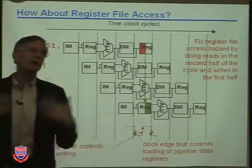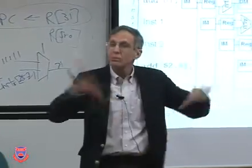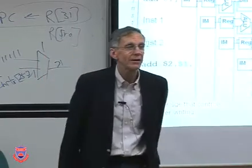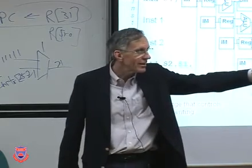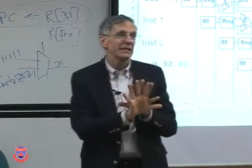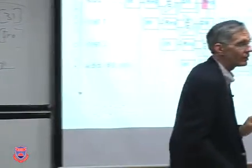Now, am I going to fix it by having 2 register files? I fixed the memory problem by having 2 memories, 1 for data, 1 for instruction. Do you think I can fix this by having 2 register files, 1 for writing into and a different one for reading out of? Doesn't make sense, because if I write into the writing one and then I try to read out from the reading one, it won't have the data that it's supposed to have. It has to be 1. So I can't fix it by having 2 register files. That's a nice one for memory, but it won't work for register files.